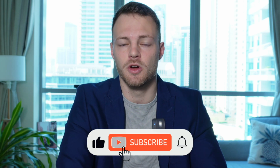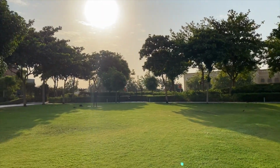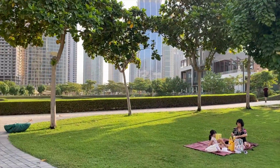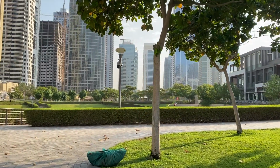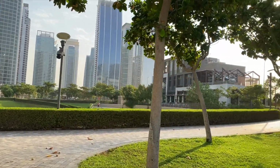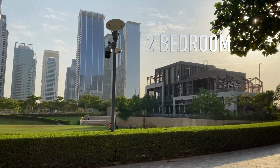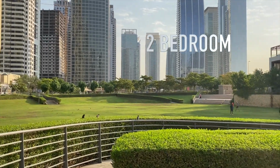For example, I recently made a video about JLT, and in JLT, it's very popular with families, and there's going to be a new district of Uptown, which is going to be constructed right next to JLT. The good thing about JLT, it's got lots of parks, greenery, and it's very, very popular with families. So if you're investing in JLT, if you could find a 2-bedroom apartment, this will then mean you've got lots of demand from families for your property.